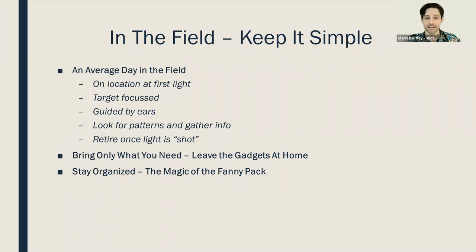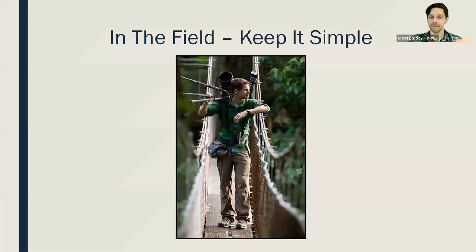So this is pretty much every time me in the field. I just have my tripod with my big lens rigged up, flash bracket, everything's ready to go. It's on my shoulder. Tripod's already out. If I see a bird, I'm ready. I've got my binoculars, of course. That's very helpful for finding them.